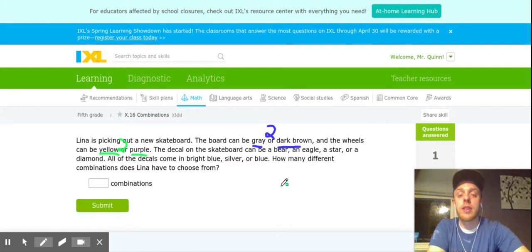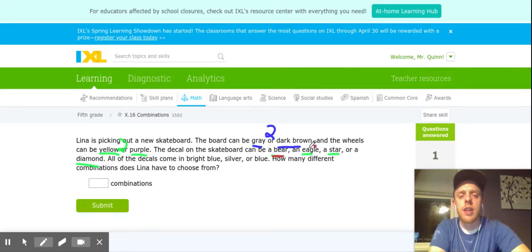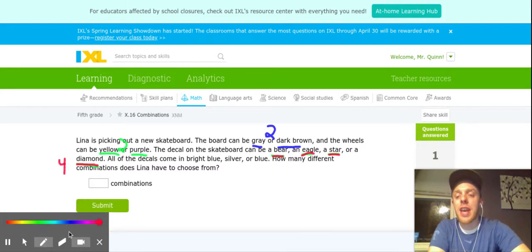The decal on the skateboard can be a bear, an eagle, a star, or a diamond. So we have bear, eagle, star, or diamond. And I'm just realizing that I'm going to go back and do this a second time here, folks. I want to make sure you're understanding that they're different colors. So I'm going to use red for this one. I got a little bit ahead of myself. So I have 4 different possibilities for that.